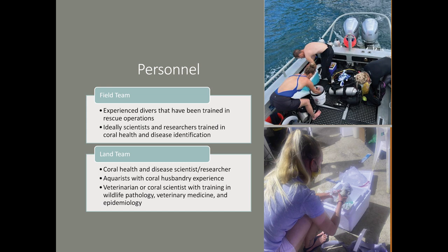And then for your land-based team, you're going to want a coral health and disease scientist or researcher, and aquarists that have experience in coral husbandry. I would say that would be the most important type of person you'd want on your team, because I'm not an aquarist. I don't have a background in coral husbandry work. So it's been a really interesting learning experience to go through this process.